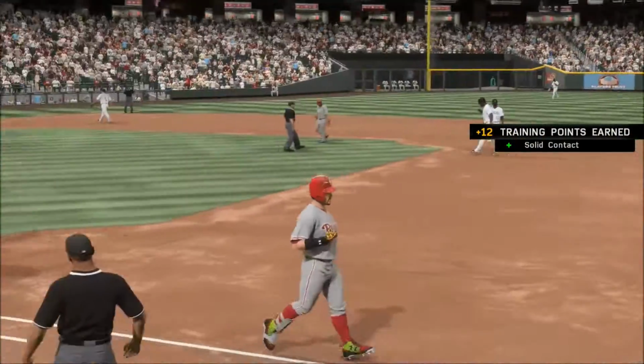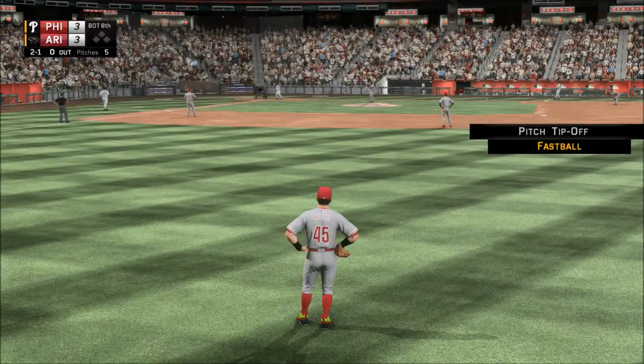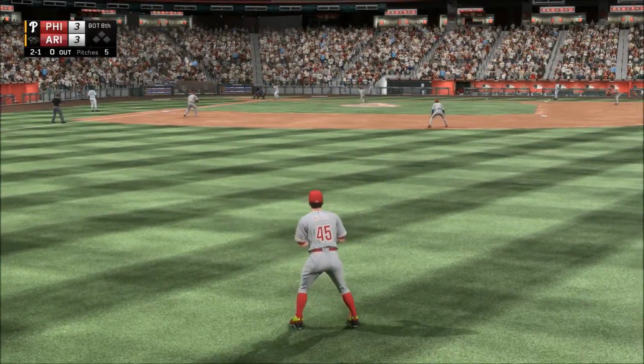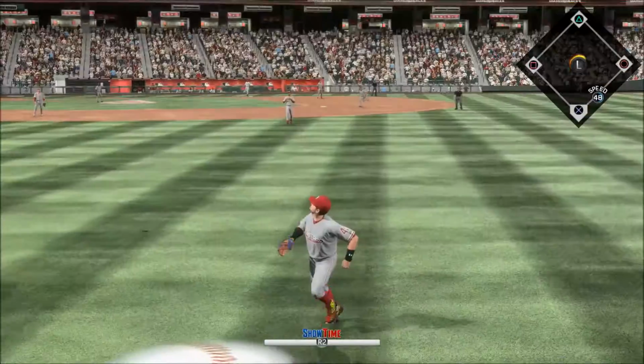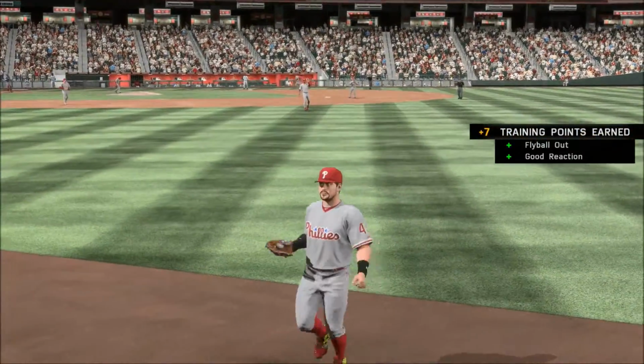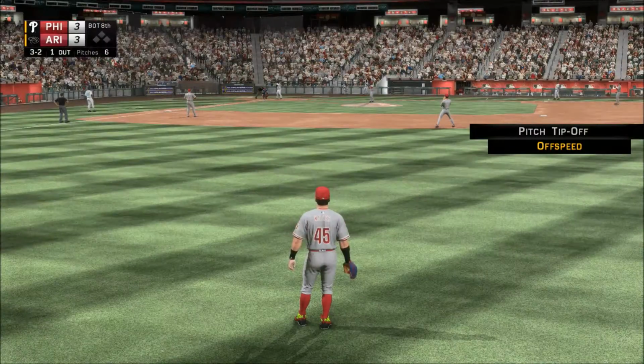On to first as they get the double. Been on base twice in this one already, so let's see if he can do it again. In the air to straightaway right. Miller on the move. He gets there to make the play for the first out.